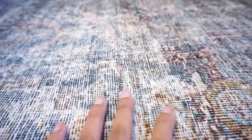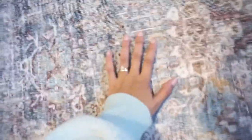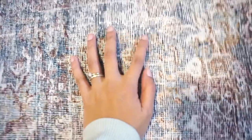Okay, so here's a close-up of it. I don't know if you guys can really tell, but our other one had a low pile or however you say it, but this is basically flat, and I really like that. I think it'll be easy to vacuum. But I love the colors, and it works out because I actually got some pillows from Goodwill that kind of remind me of Studio McGee, and it kind of matches this blue that's in here.